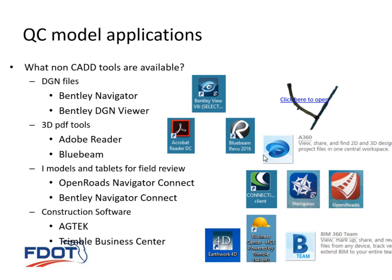If anyone has any questions on any of these tools, you're welcome to submit them or call our office here, the CAD office, and we can provide some phone training or provide you some access to this software as well.